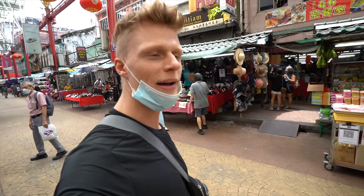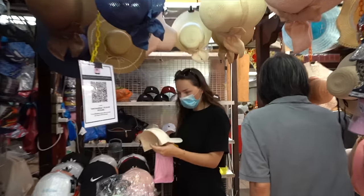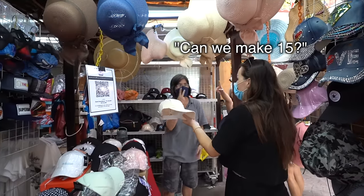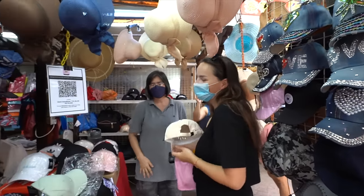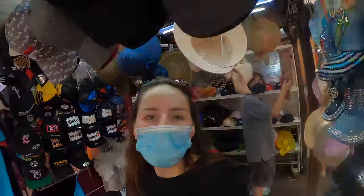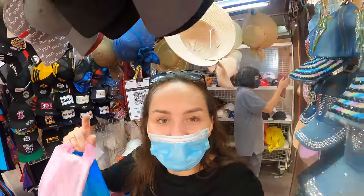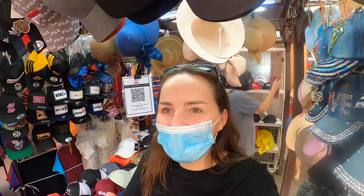Lara is going to buy the hat here at the woman's store we've been previously at. Ask for 15. 20 is okay? Okay. Yes, I got a 20 and it looks really nice. You probably remember Mark's hat. It always has this Bintang sign in the front, which is actually a beer brand, and we are not even drinking beer, so we basically always look like tourists. There needs to be another one that he can buy.